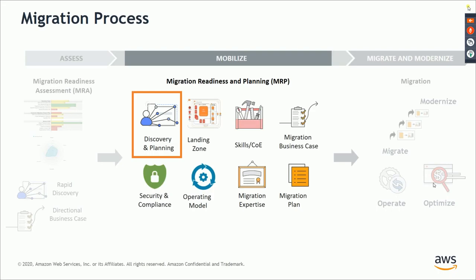And that is the whole objective of the MRP phase: to entice the customer, by looking at the directional business case and understanding how beneficial AWS migration can be, to actually sign up for the MRP phase, wherein we have processes such as discovery and planning, landing zone, and skills and COEs, which is where we address the human skill part. The objective is to create a migration business case, which is going to be input for the decision to go into the migrate phase, the next phase.